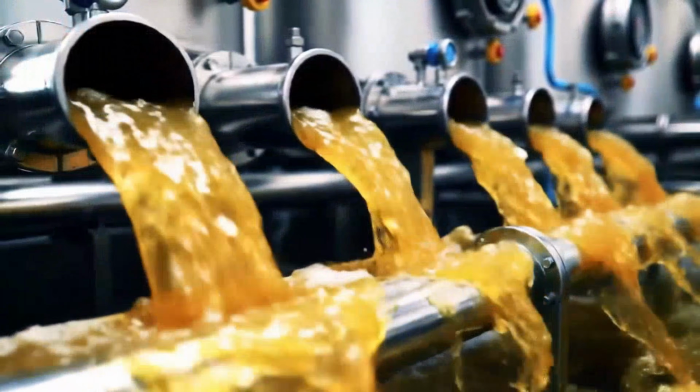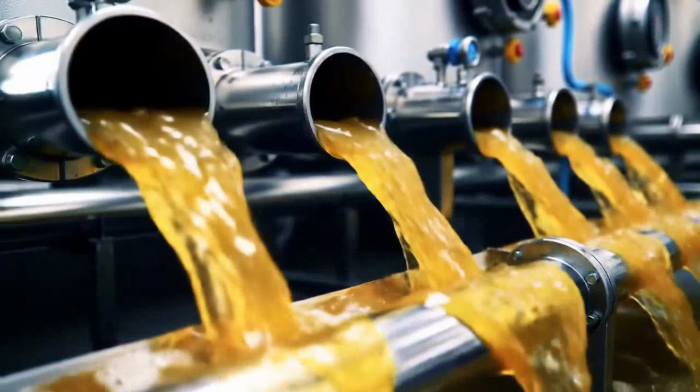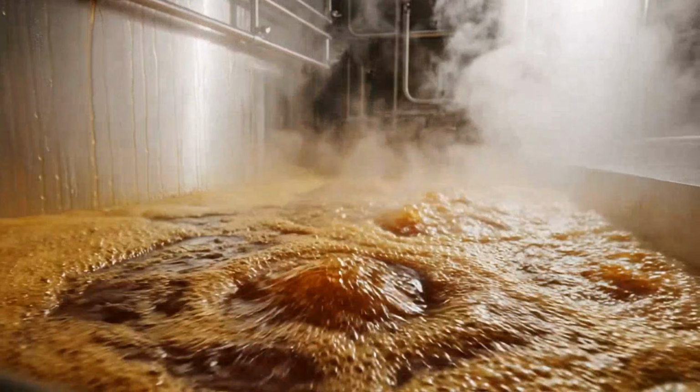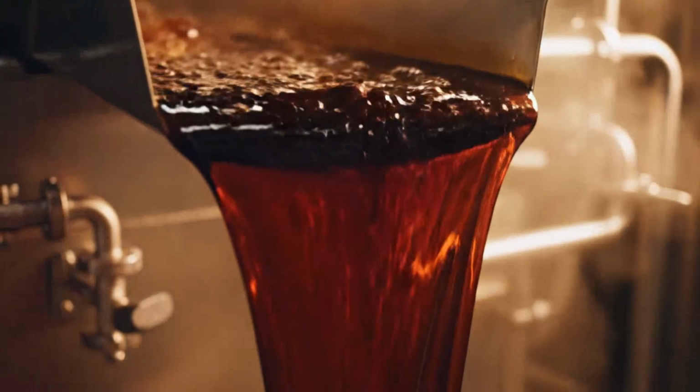Phosphoric acid drips into the mixture, causing impurities to coagulate and clump together. The juice is heated in large vessels, where steam rises and bubbles begin to form. The impurities settle to the bottom in slow motion while clear juice rises to the top.